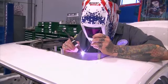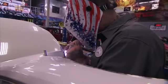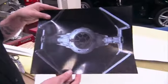So after everything fits and it's in, we're gonna get a piece of polycast that fits in here perfect, that actually matches the contour of the roof. We're gonna sandblast and scribe the actual design from the TIE Fighter windshield in it. So when you're driving at night, you look up, it ultimately looks like you're looking out the front windshield of the TIE Fighter.